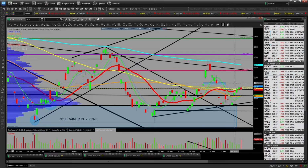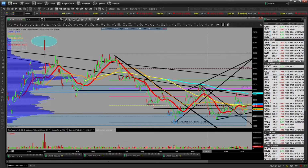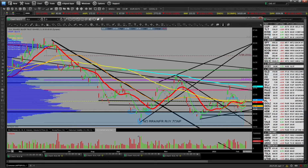Silver, same kind of thing. We filled the gap here. 20-day closed at it. That's not pretty above volume. Let's be honest. Again, I do like silver long term, but guess what? If it pulls back into this zone, you bet your ass I'm buying. It's just the no-brainer buy zone. It's worked every time you've made higher lows. That's what you got to see. Chop takes time to crop out.